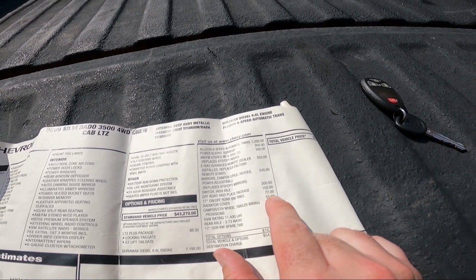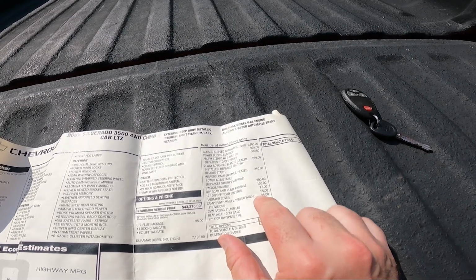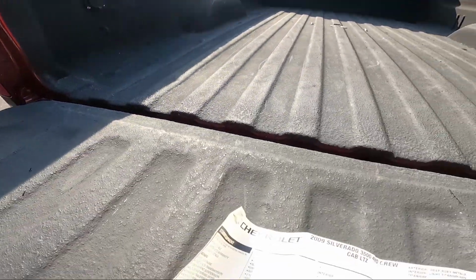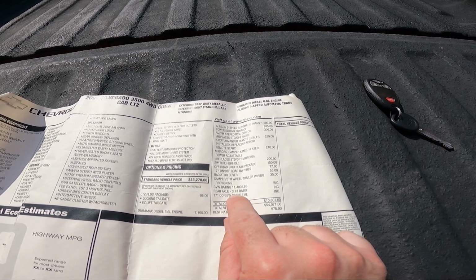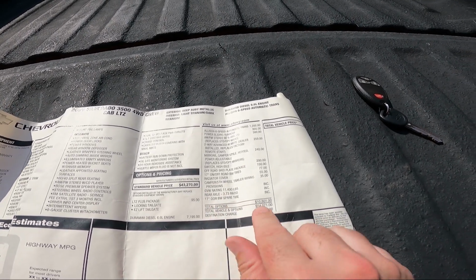Tires, and they've been replaced. They actually replaced the tires just before I got the truck, which I was happy about. Radiator cover, which I'm not sure if I have or not. Fifth wheel and trailer wiring. It's got the wiring right there. The 11,400 pound GVW rating. The 373 rear. And a full-size spare.